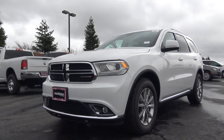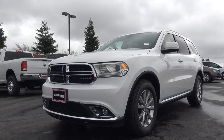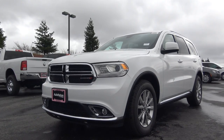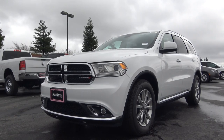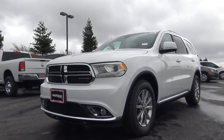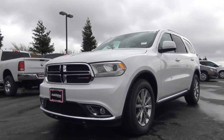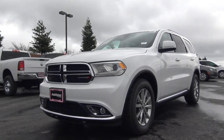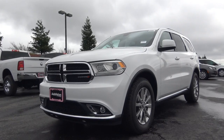Many crossovers are known for being soft-riding, cushy soccer mom cars. However, there are a few out there that stand out, like the Dodge Durango with its available V8 engine and sporty nature, usually not seen in this class. If you're looking for a crossover that isn't as ho-hum, the Dodge Durango definitely deserves a worthy consideration. So let's go ahead and check out this 2017 Dodge Durango, and let's take a closer look.